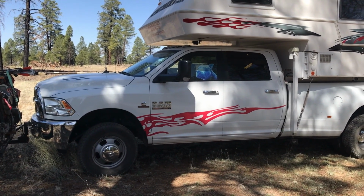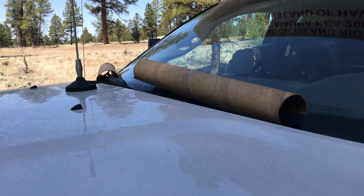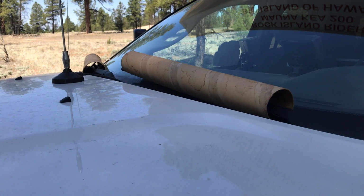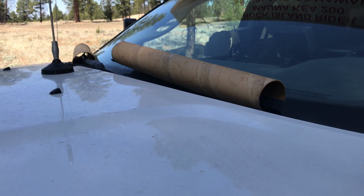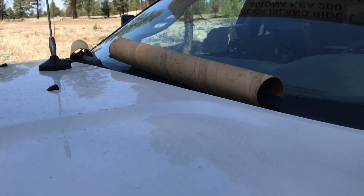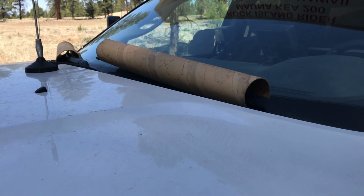This is probably the only flame camper you'll see on the road. When I boondock for weeks at a time in places, I put these cardboard cylinders over my windshield wipers to keep the sun from eating up the windshield wiper blades, because them blades get expensive.